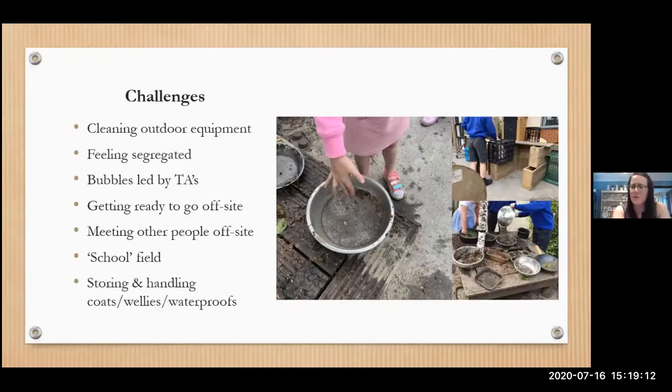Storing and handling our coats, wellies and waterproofs. We have pegs in our corridors, but it's a confined space, very little air, no windows. So we ended up finding somewhere else to store them. We ended up storing them outside underneath our shelters, which in hindsight is probably the best place for them, as opposed to on their pegs inside. It's probably something that we'll look more at in the future, because it's more easily accessible. It also stopped contamination, crossover of bubbles, those kinds of things. Those were the real challenges we came across, I guess.